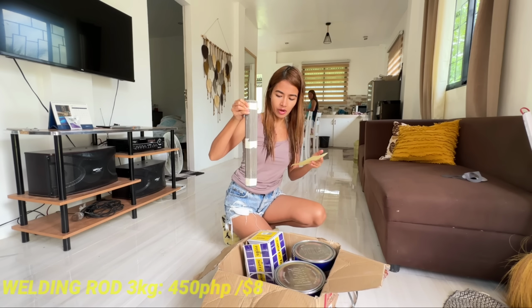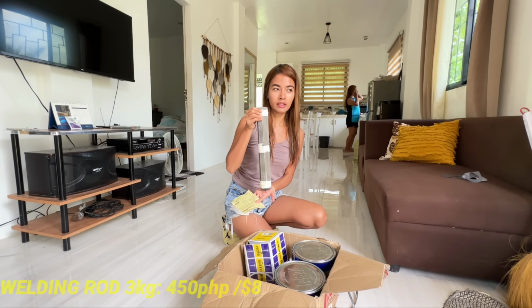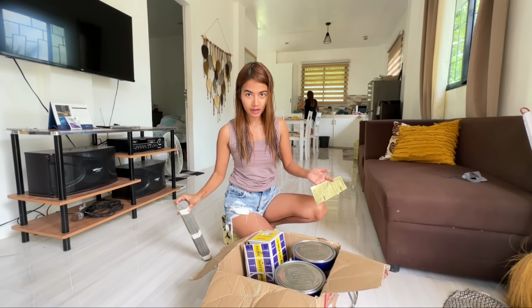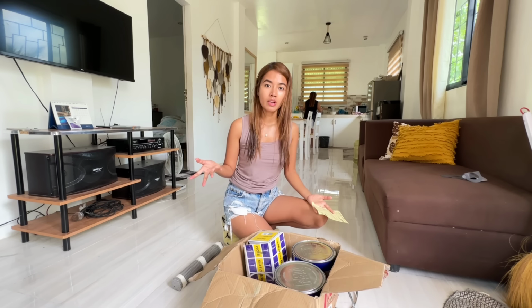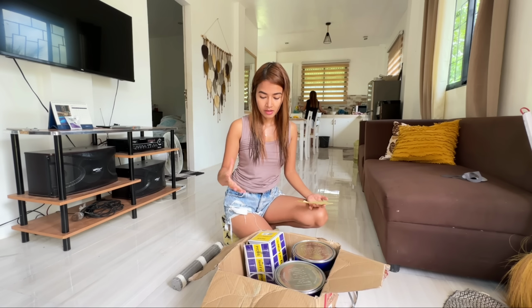Here is the welding rod. I think this is 3 kilograms, and this costs 450 pesos. So we are going to weld the roof, and that's why we needed a welding rod. We actually have a welding machine that we used in my house before. It's owned by Atan, which is my sister's husband. So we're gonna make use of that.